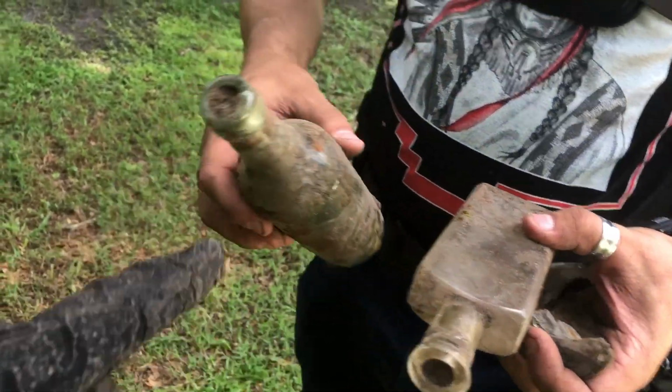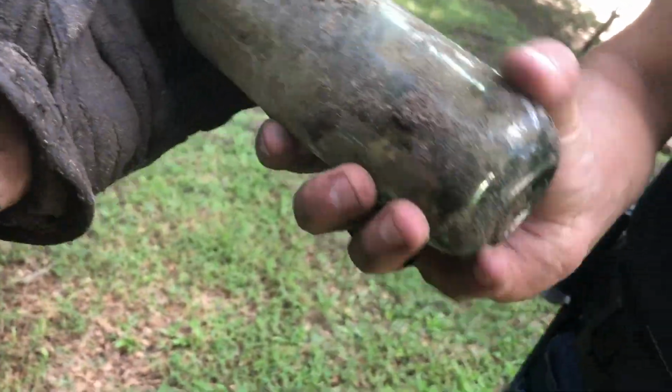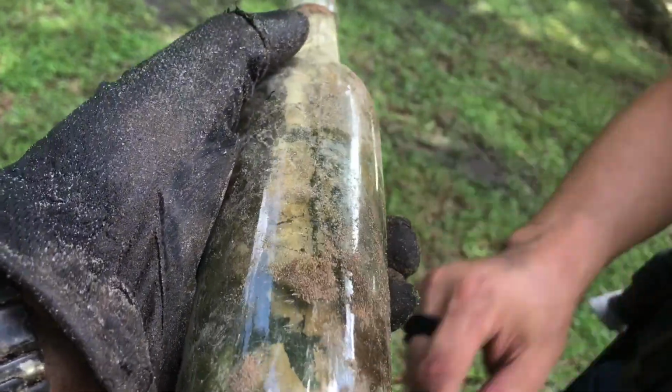Man, now we got this one. This is the second one. I thought it was a Coke bottle at first because I saw the top. But I don't know if you can see how thick that glass is. Was that a quarter inch, half an inch? I don't know, it's really thick glass. Yeah, seriously thick.